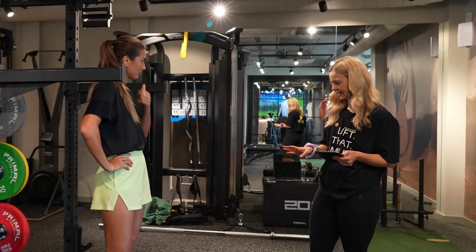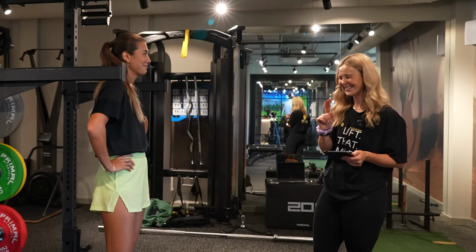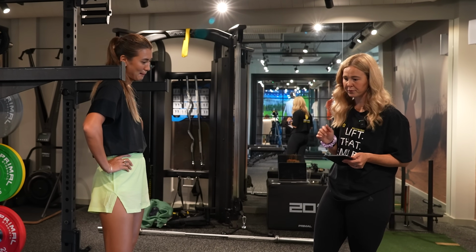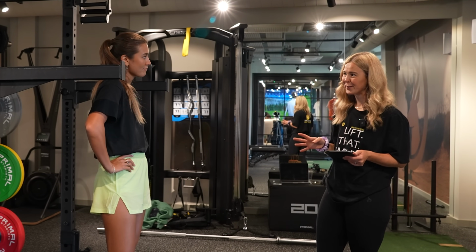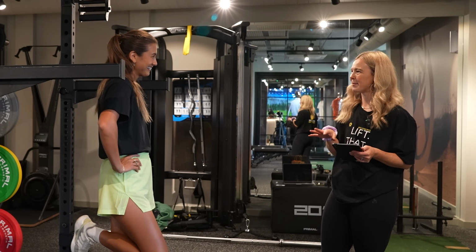So that is the force plate testing done. We've got all the stats for that, so we can have a look at those later on. Perfect. Now we're going to go through your mobility. I know you said you're quite bendy. There's a difference between flexibility and mobility.